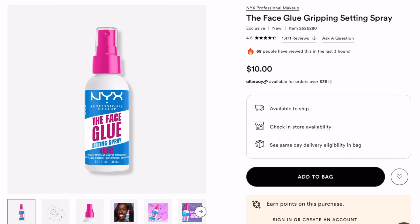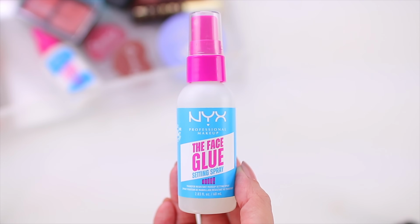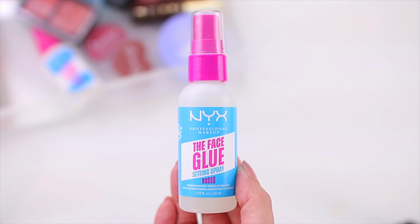Along with that primer, NYX also launched a setting spray. This one is the Face Glue Setting Spray. It's supposed to be a transfer-resistant makeup setting spray, which I do feel like that holds up because if I use that primer alone, like I said, my skin feels sticky. I know I said that a million times, but I do think that my makeup can tend to transfer a little bit just because it is more oily, more dewy throughout the day. When I use this product, I feel like it locks my makeup into place really well.